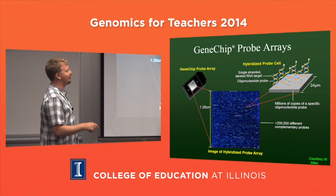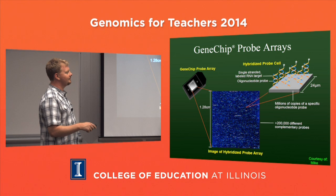Sorry, do you want to clarify any of that? Yeah. So on the array, the manufacturer has just put a genome, or what? I don't understand the ground.